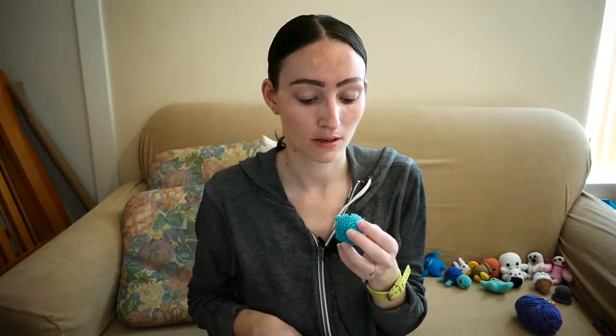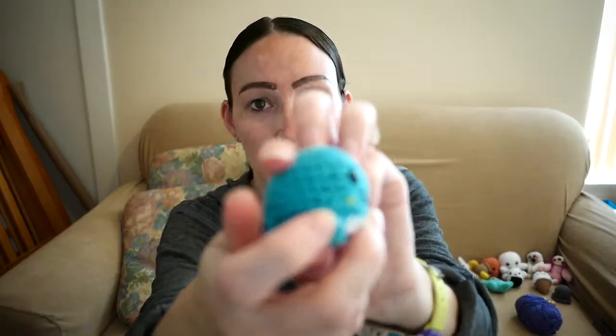She wants a black and white one. She wants the white and purple one, this blue and white one, as well as another black and white one. And the black ones have the little green cheeks. I made this teal and white one for a customer.